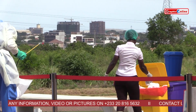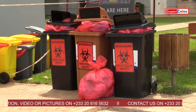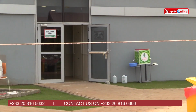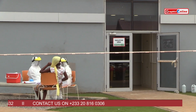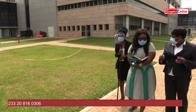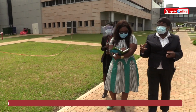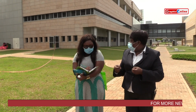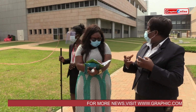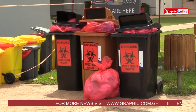So you can see that we have our bins, and you can see the red lining. It's for a purpose. These days, highly infectious waste is put into the red liner. When you see something red, it tells you that it's highly infectious. Then the appropriate authorities will come for the bin. They treat it before they dispose of it. It's highly infectious. That's why you can see red bins.